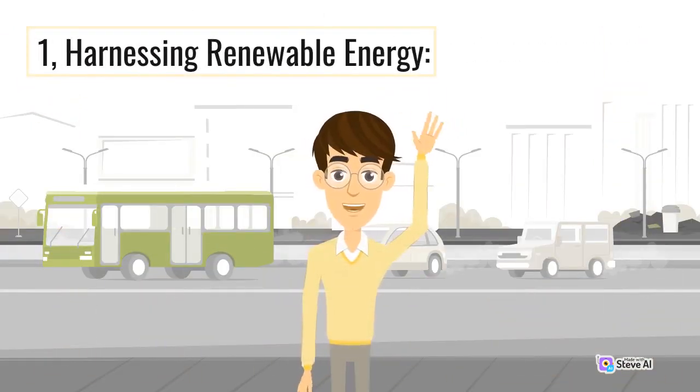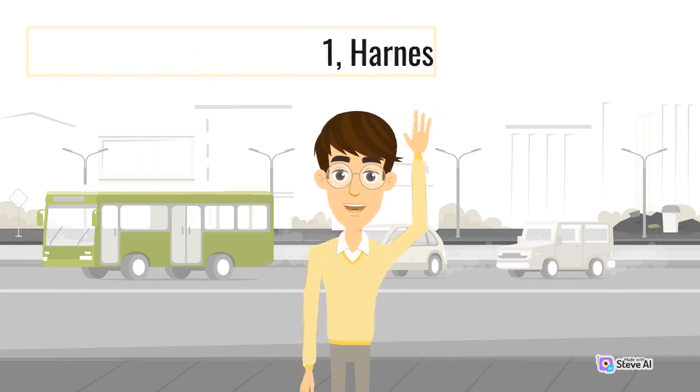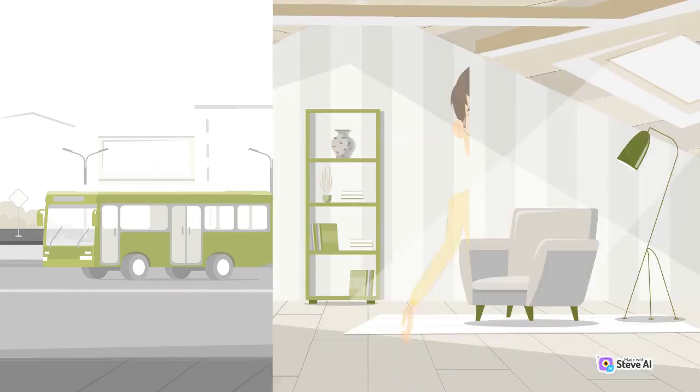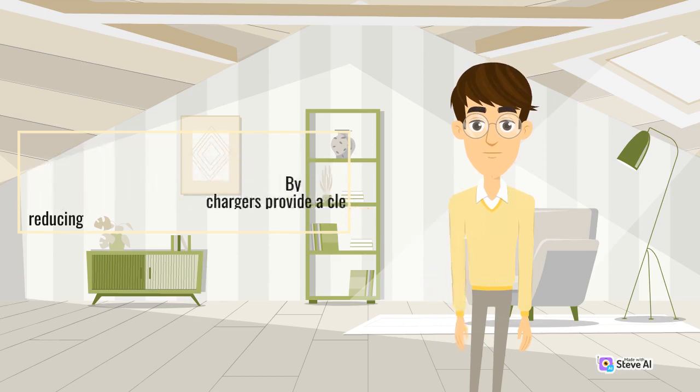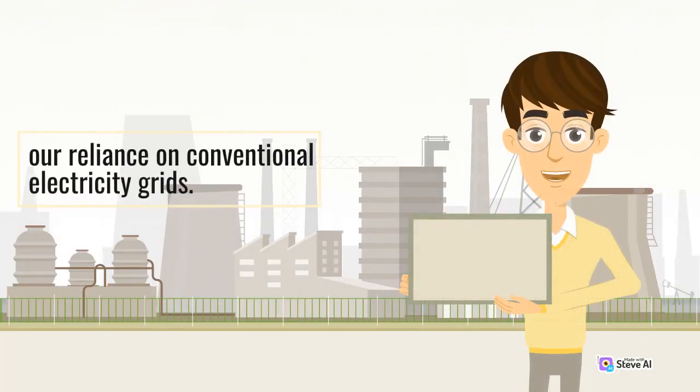1. Harnessing renewable energy. One of the main advantages of solar-powered chargers is their utilization of renewable energy. By tapping into the power of the sun, these chargers provide a clean and sustainable solution, reducing our reliance on conventional electricity grids.